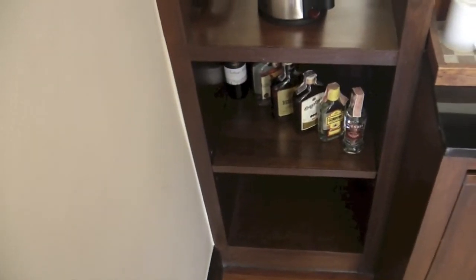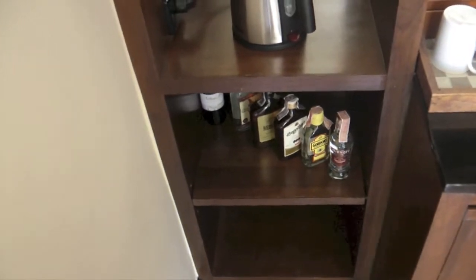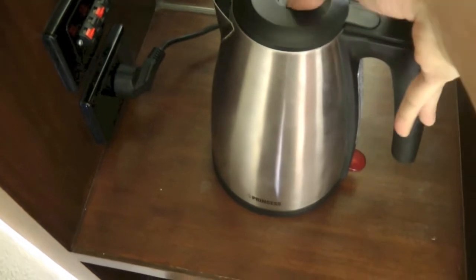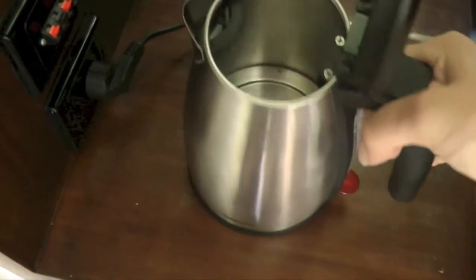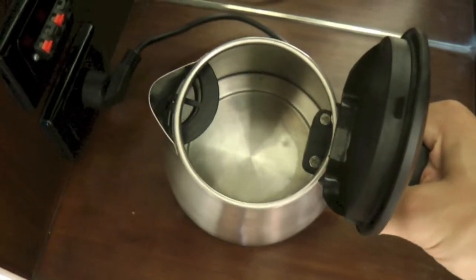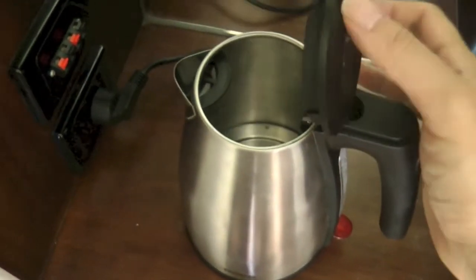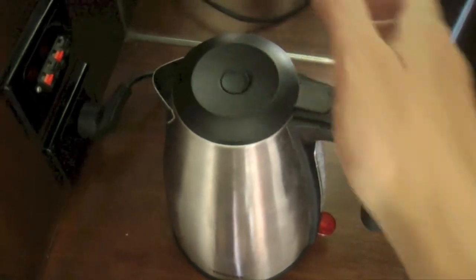So you see all the alcoholic drinks, spirits on the side. They have the kettle here, big one, but the question is whether it's clean inside. Doesn't appear to be 100% clean, but I suppose you don't want to argue over that small point.